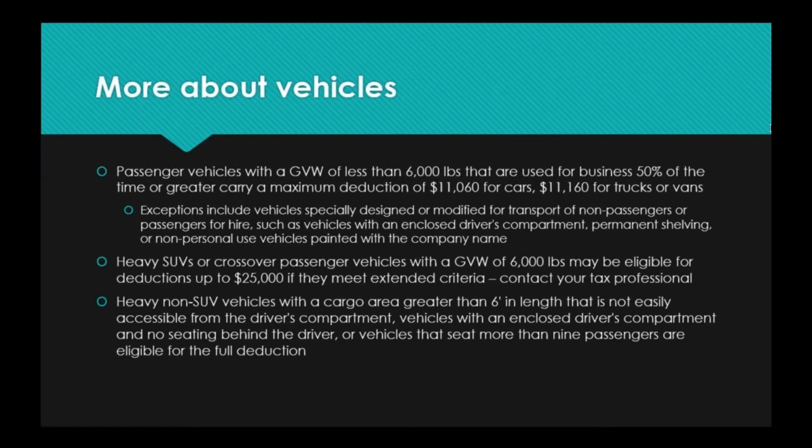These are vehicles with a gross vehicle weight of less than 6,000 pounds. Now, passenger vehicles may still be qualified or may still be eligible for a partial deduction. So, passenger vehicles that are used for business 50% of the time or greater carry a maximum deduction of $11,060 for cars and $11,160 for trucks or vans. So if you have a company car, or if you purchased a company car, you can deduct up to that $11,000. Not the full price of the car unless you paid less than that. Talk to your tax professional because the portion of time that it is being used for business comes into play again.